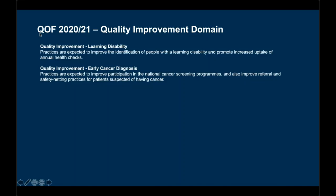For learning disabilities, you're expected to improve the identification of people and also increase the uptake of annual health checks. These are quite long, complex health checks, but they are paid at an appropriate level to complete that work. And early cancer diagnosis is really expecting practices and primary care networks to work together to improve participation in the national cancer screening programs and also ensure that patients with suspected cancer or cancer symptoms are being referred appropriately and monitored appropriately.